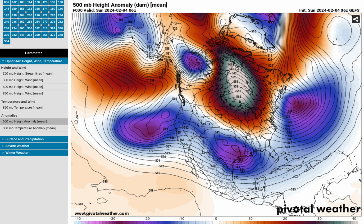So we're going to start here by looking at the GEFS model, which is basically the GFS model, but its 31 ensemble members are averaged out. So you just get an average of what all the ensemble members are saying. And so looking at the GEFS, we're looking at the 500 millibar height anomalies. Reds are ridges and blues, purples are troughs. And this is right now, today.